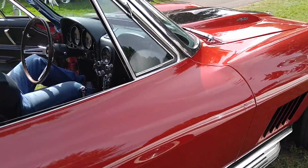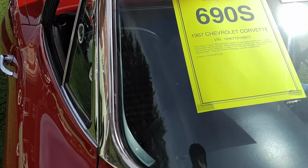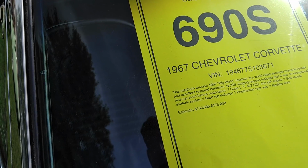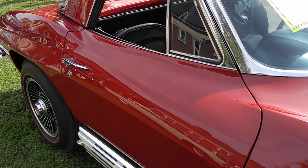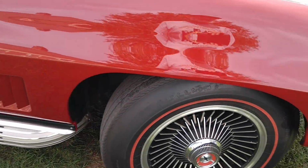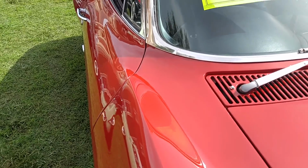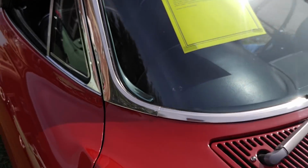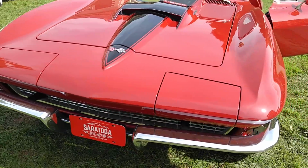What do we got here? This is a 66, 67. What do we got here? 427, 435 horsepower, tri-power, side exhaust, posi, red lines. Wow, fully restored. It was a nice car even before the restoration. I think it's in, what's this color called? It's not Milano Maroon, it's a little lighter than that. Marlboro Maroon, a couple shades lighter than the 65, 66 Milano Maroon.